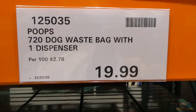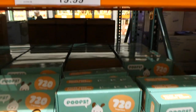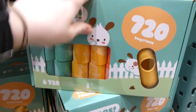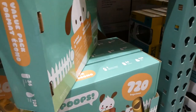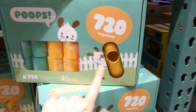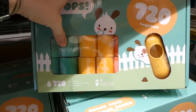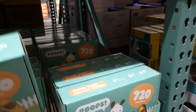Poop 720 dog waste bags with one dispenser is $19.99. So these are new to our Costco. Oh, it almost looks like a little pill. It just fits the disposable bags in here. I wonder if it hooks onto something, because they usually do. You get 720 of them, and they're in different colors: green, orange, and it looks like a pink in there as well.